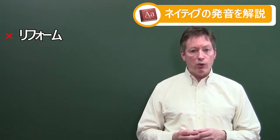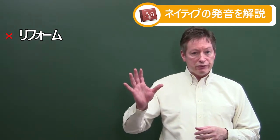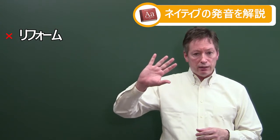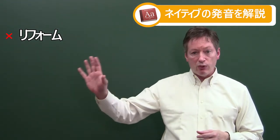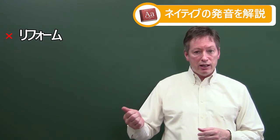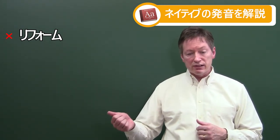In Japanese, reform. Okay? Now, in Japanese, you have the type of reform for clothes. Okay? You need to get your clothes taken care of. That type of shop is reform. Now, in English, we don't use that word in that regard. We do use the word reform. I'll get back to that later.